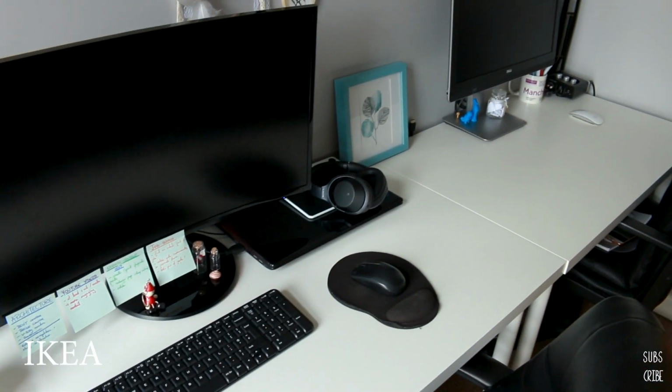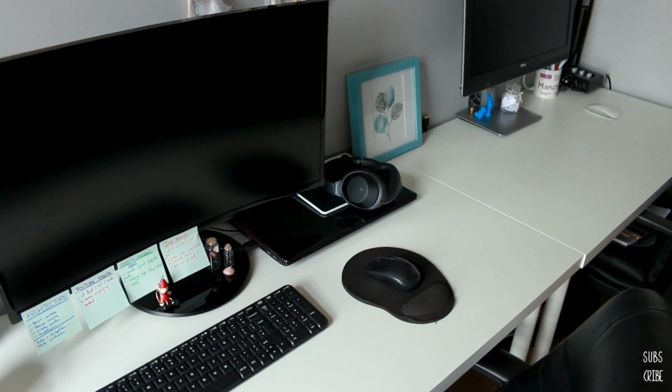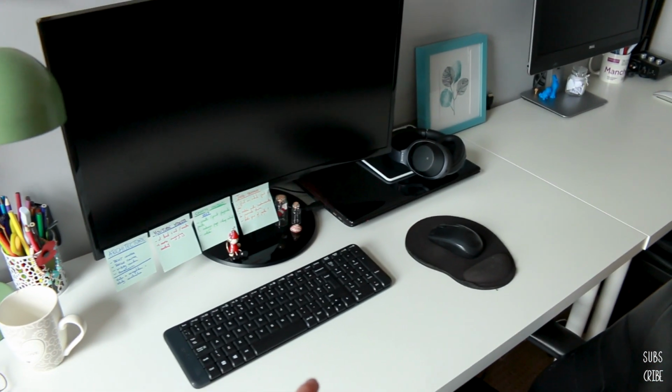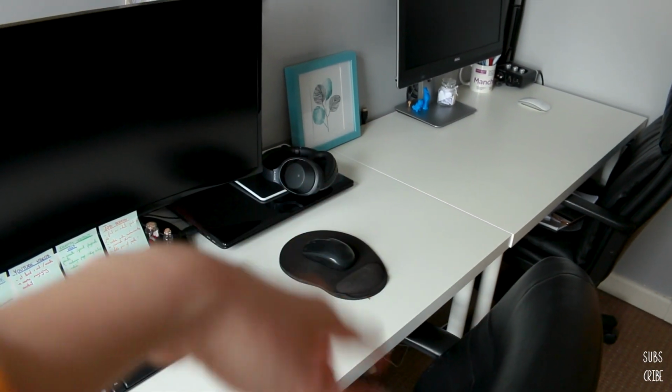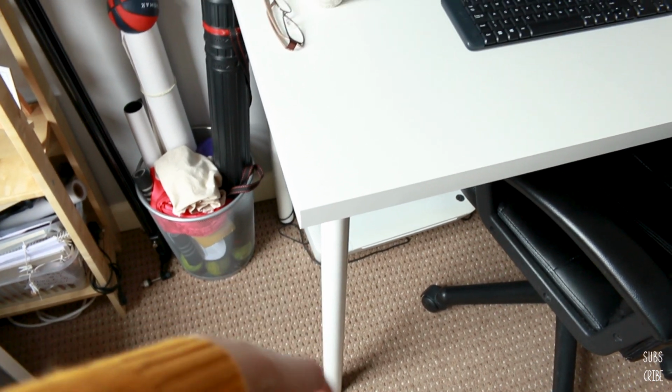We bought the desks from Ikea. We mixed and matched them. These are two different tops. Actually, the sizes are different. This one is 1.2 in length and the other one is only 1 because my boyfriend said he needs less space. And then we have 8 white legs like this.